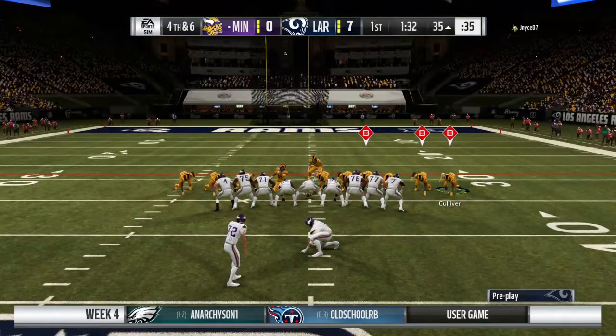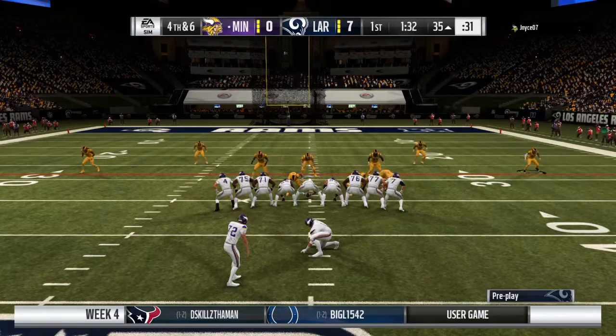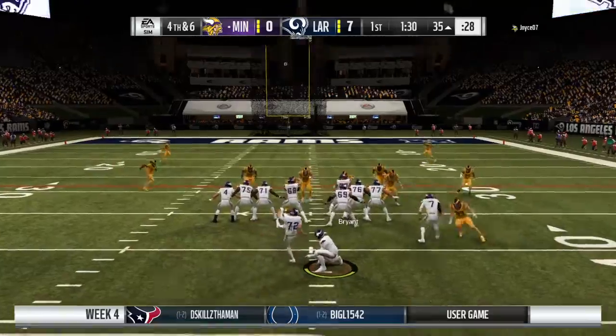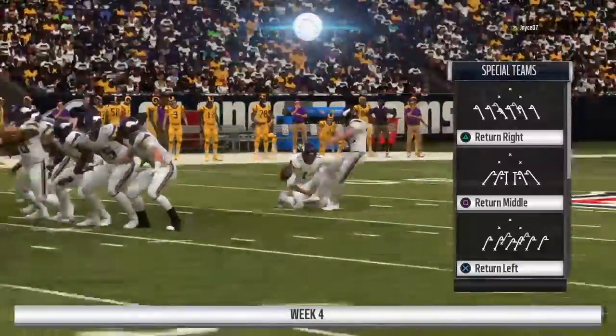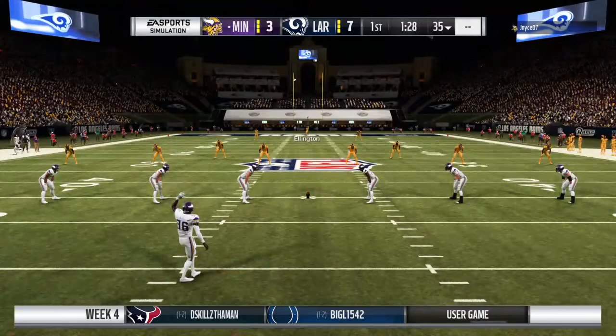Now Lutz for the field goal try. It'll be spotted on the right hash. A 52-yard attempt. And Lutz puts this one through. And they are on the board, but still trailing. It's 7-3.